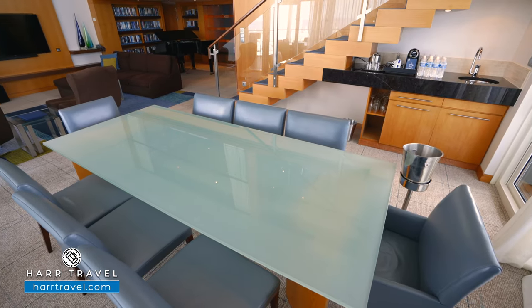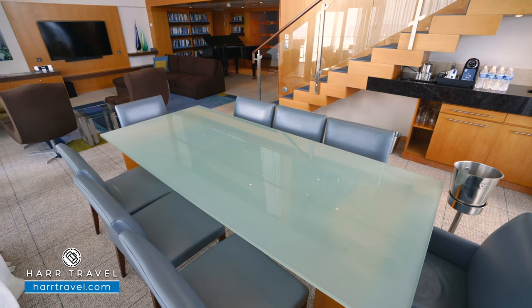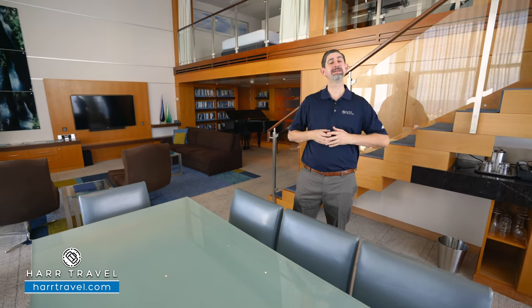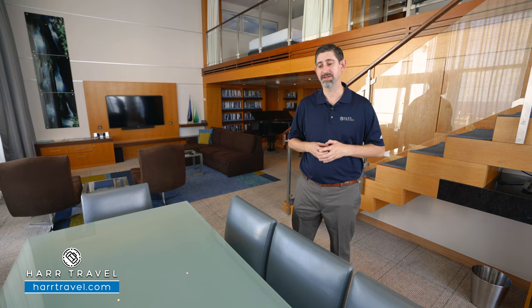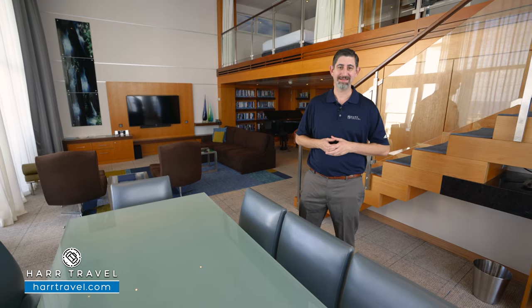You've got a really nice large dining room table. Of course, there's 8 chairs around it right now. You can imagine having an amazing specialty meal right here, or one from Coastal Kitchen, or even the main dining room based on your preferences. It's also a great place for family game night or just gathering to share stories about your incredible excursion that day.